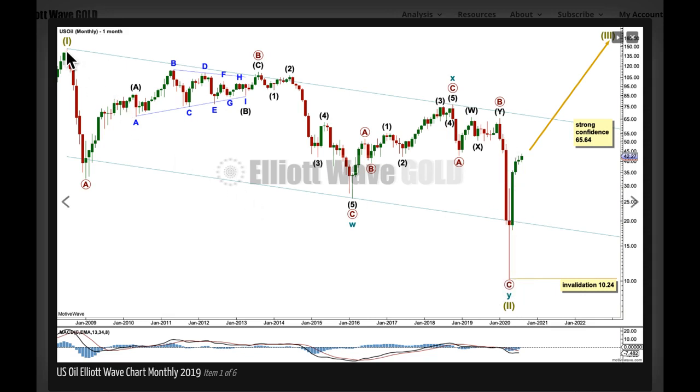The structure is a double zigzag. Here's the first zigzag in the double. It's labelled cycle wave W. The double is joined by a 3 in the opposite direction. It's labelled cycle wave X. And the second zigzag in the double over here is labelled cycle wave Y. And the purpose of Y waves within double zigzags is to deepen the correction when the first zigzag doesn't move price deep enough. And this absolutely certainly achieved its purpose.